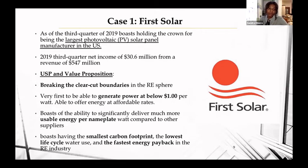And they boast of the ability to significantly deliver much more usable energy per nameplate watt compared to other suppliers. And they boast having the smallest carbon footprint, the lowest life cycle water use, and the fastest energy payback in the RE industry.